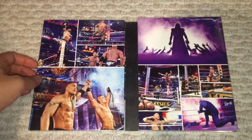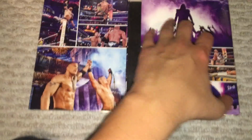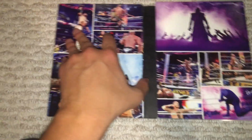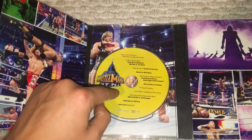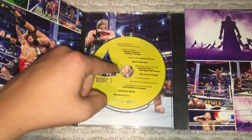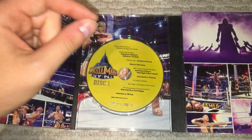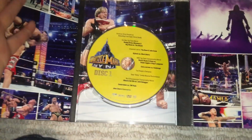And this is when they started the format for a lot of the WrestleMania DVDs, where they have these boxed images for each match, with the disc art on the disc. The match listings on the disc, which I cannot stand. I prefer everything over here, match listing wise. I just think it looks better.